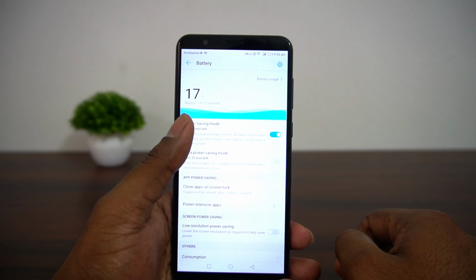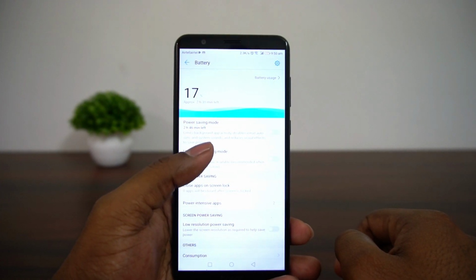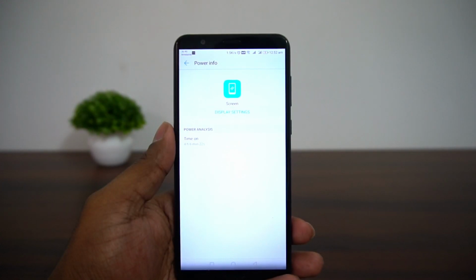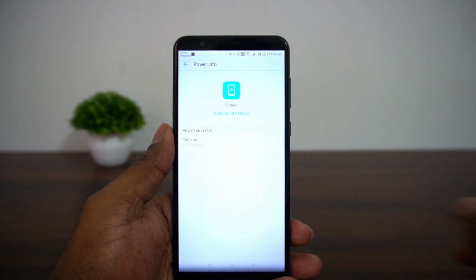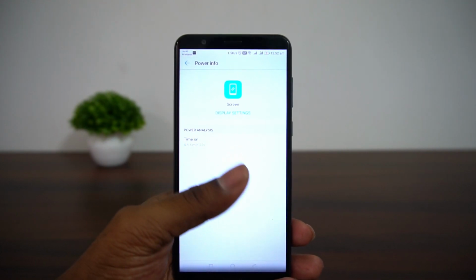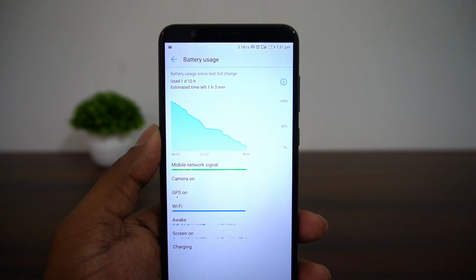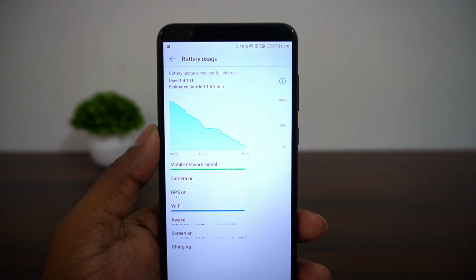There are a few ultra power saving modes available which can increase your battery juice, and coming to the screen on time, it has always been tremendous for me, and it almost always gives 4 to 6 hours of screen on time. And coming to the standby time, this has been excellent for me and it almost always lasts about 1.5 days. So in the battery department, the Honor 7X fares very well.